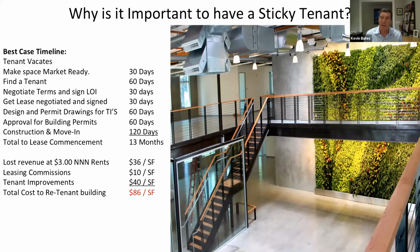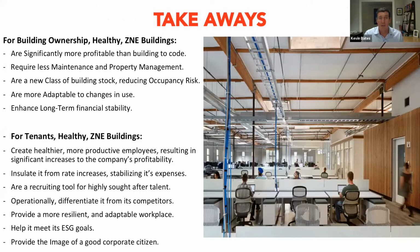Why is it important to have a sticky tenant? If you go through this list of items here, this will show what it takes and what the process is. If you lose your tenant, to get that tenant back and re-tenant the building, you're going to lose rent for a year, minimum 36 bucks a foot. You'll pay a commission to a broker to put the tenant in, and minimum have $40 a square foot of interior improvements. So you're looking at $85, $86 a square foot. And the value of these buildings is $250 to $300 a square foot. So that can be all of the equity in the building if you lose your tenant. So having that tenant be sticky is very important.